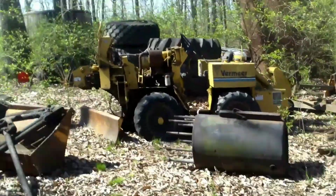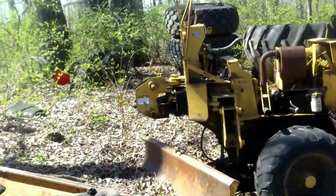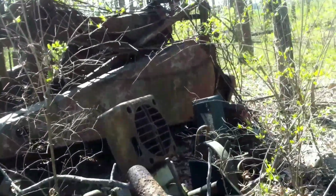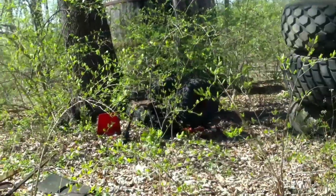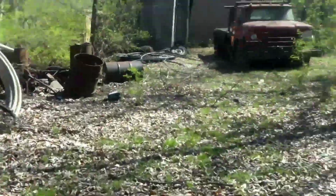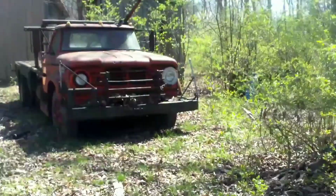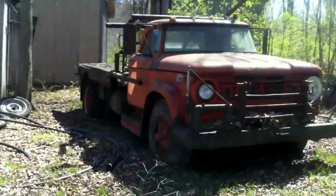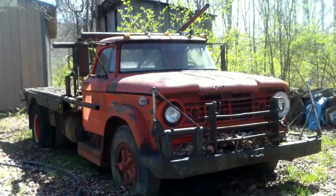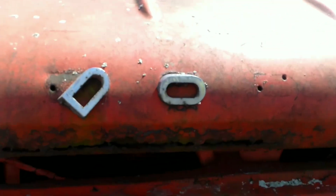Old Vermeer. It's a unique looking little contraption. That's another bed, part of one, off a truck. Flipped over three-wheeler. Wood building. Another old Dodge. You'd think he was a Dodge man, wouldn't you? I'm sorry, this is a Homer Simpson truck. This is a Doe.